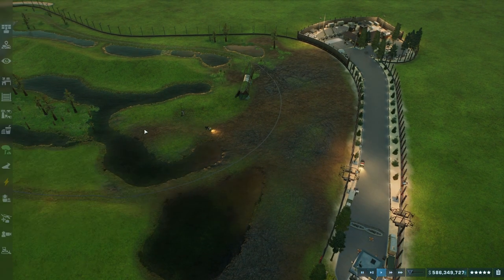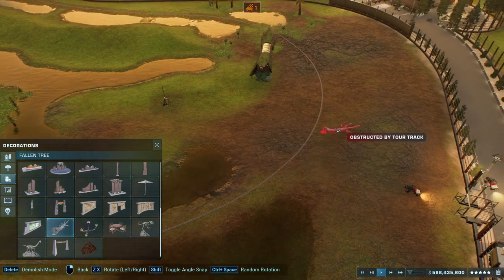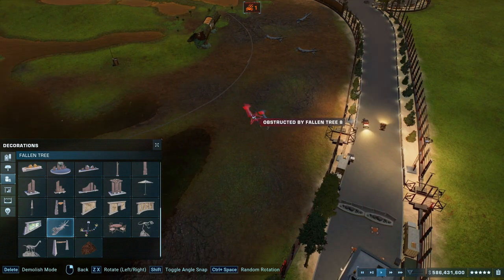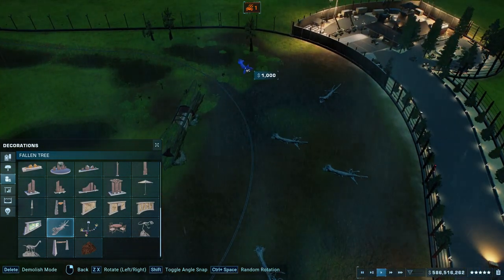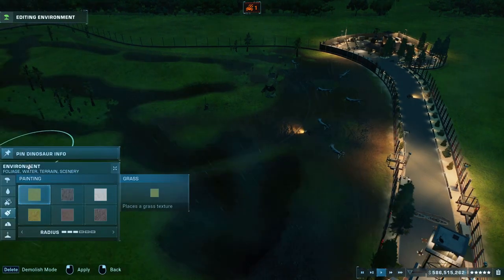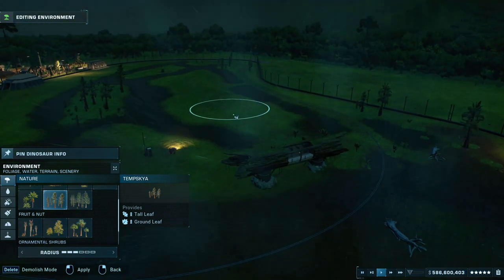But here, what I want to use is our newly given decoration, which is these dead trees. So let's put a couple of these around. And then we'll put some rocks as well. Not too much, so as not to make it unnatural. But let's go ahead and do that. And with that being done, let's go back to our Temskia. So we'll get some Temskia here.